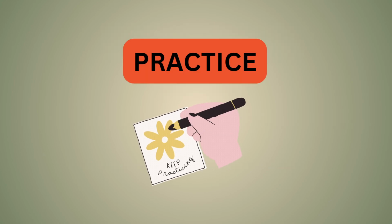That's it for today's lesson. I would encourage you to start using these words in your daily conversations in German.